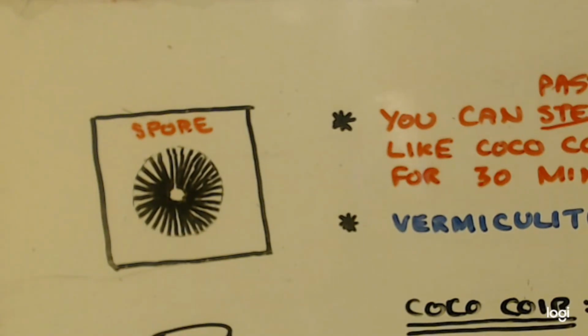It's actually legal to buy magic mushroom spores and even germinate them, as long as they don't have sex. Once they have sex and turn into mycelium, that's when it becomes illegal.